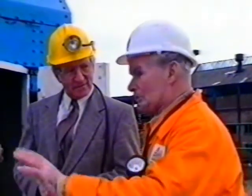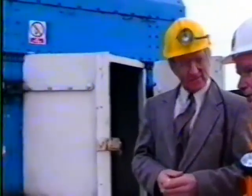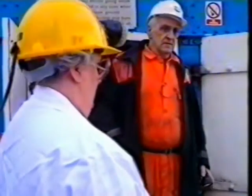We have machines now on phase that do it all in one operation. And I'll explain it to you as we go round.